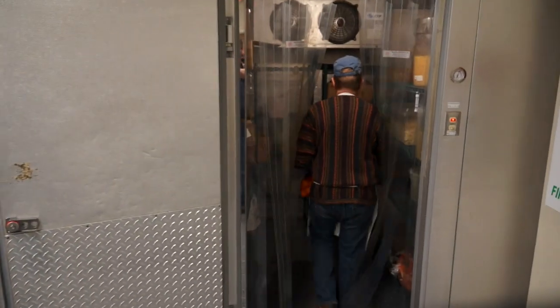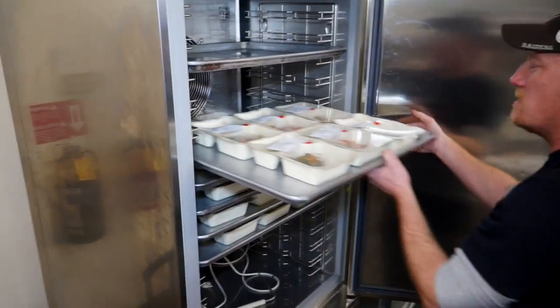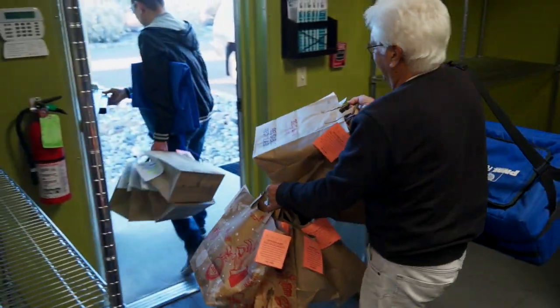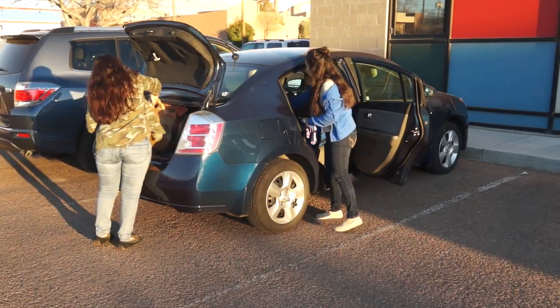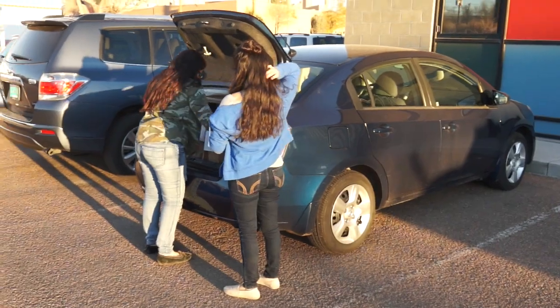Here we have reach-in and walk-in freezers. We also have a blast chiller. It can take food from 200 degrees to 0 degrees in 90 minutes. We use it to freeze our extra meals for frozen meal delivery.